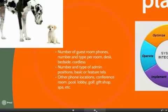I already talked about the other phone locations. So, business centers, conference room phones that are specialized, just other areas that might be different than the standard run-of-the-mill single-line telephone. Think about those places. That gives you, and it gives us, an idea of what you're going to expect when we come in to provide you a quote for a phone system.